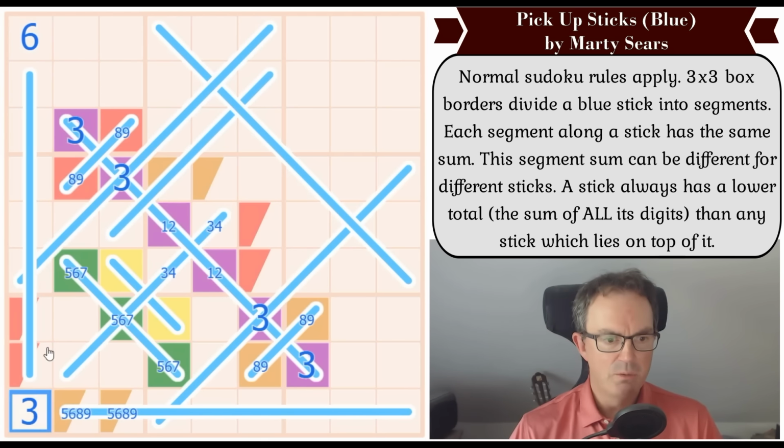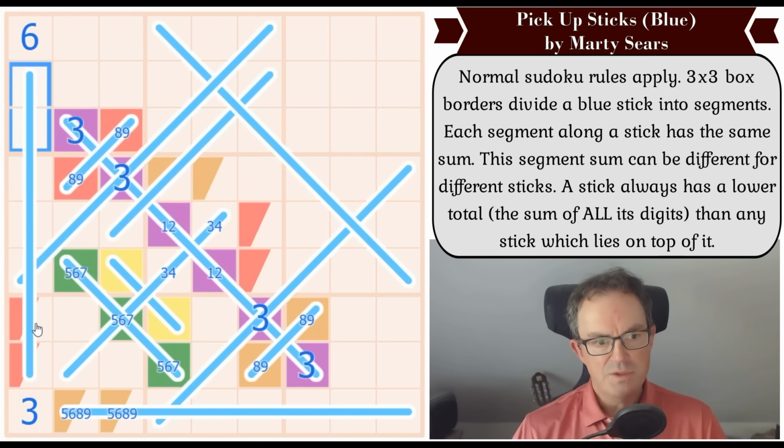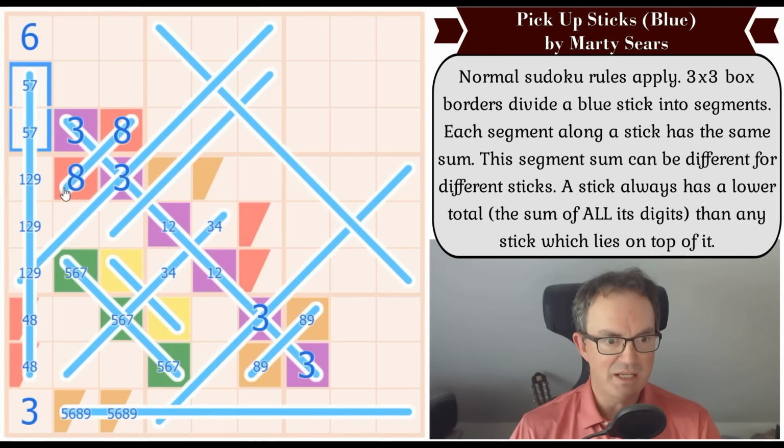So this is 6. And now this line adds to 36, which means that each segment on it adds to 12. And that's very important, isn't it? Because on a 2-cell segment, you can't use 1 or 2 if it's adding up to 12. So we've got to put 1 and 2 in the middle. Well, they'll have to accompany a 9, and therefore red is 8, which means this is an 8-4 pair to add up to 12. This is a 5-7 pair to add up to 12.